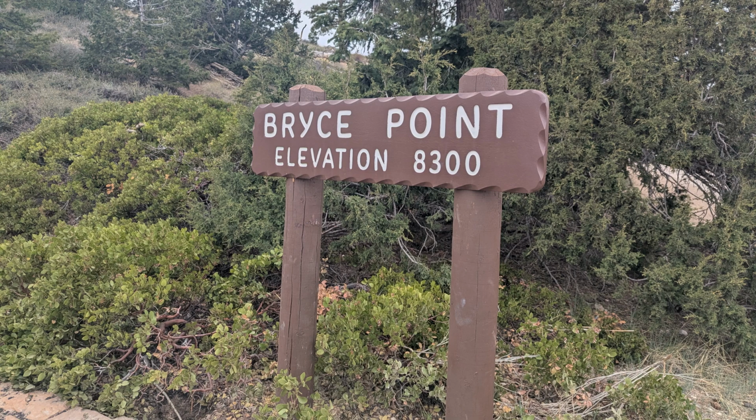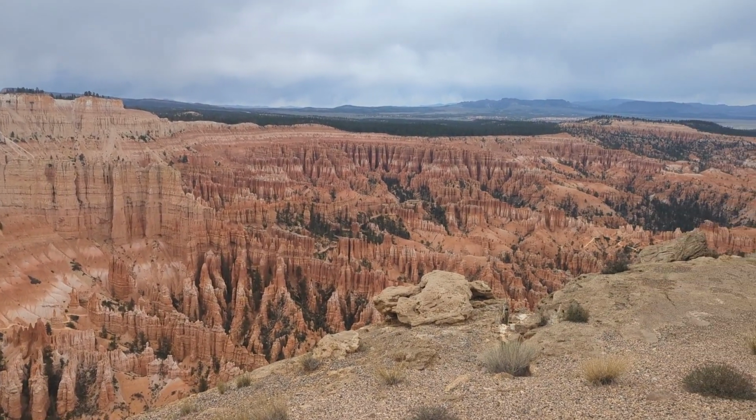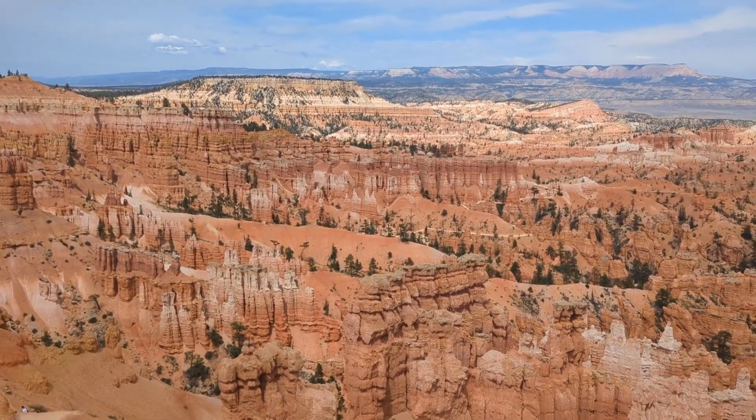Spoiler alert, Bryce Canyon is not actually a canyon as it was not formed by a river. But there's my husband and I at Bryce Point, and you can see it's absolutely gorgeous with all the different colors, stunning landscape. Natural Bridge, guess what, isn't actually a bridge, it's an arch based on the way it's formed. Most tours spend about half a day in Bryce Canyon enjoying the scenic overlooks.